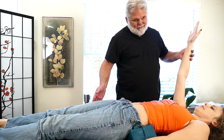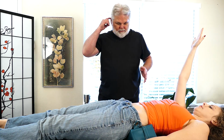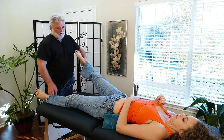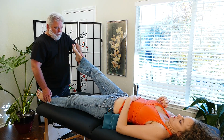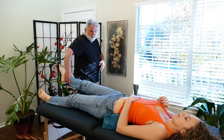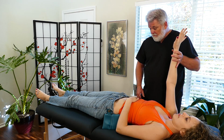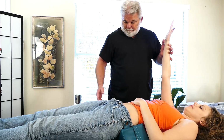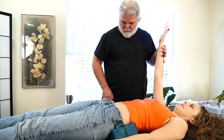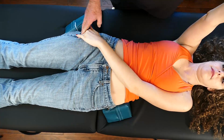And it turns out that the tensor fasciae lata on the right side is involved here. And I'm just curious if we were to come down here and just check that muscle real quick. Push out that way for me. It's pretty weak. She can't really push out on that very well. So we would go ahead and we would fix this muscle. Push here. Actually, I want you to hold right over here for me like that. Good.